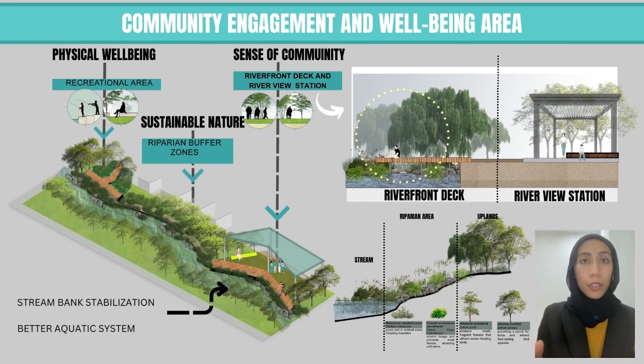At the riparian buffer zone, I pick native plants such as Pokok Seraya, Pokok Pulai, Malaba Melastome, and Purple Frost Eratium to improve the aquatic system and for stream bank stabilization.